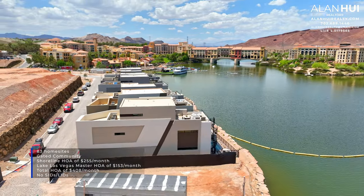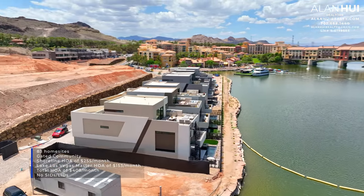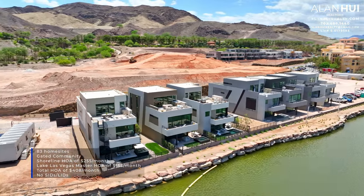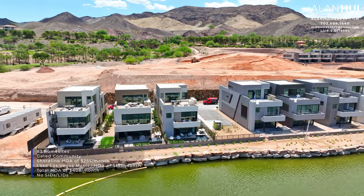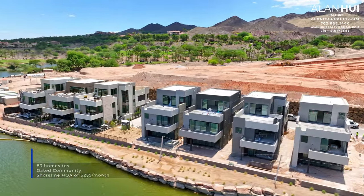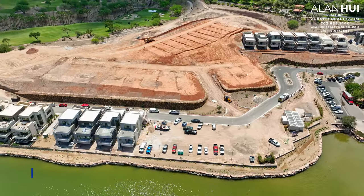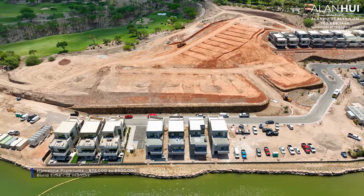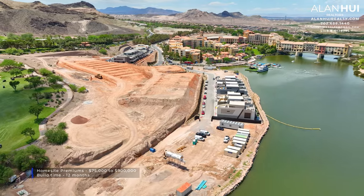The gated community of Shoreline features 83 home sites. The HOA is $255 per month, and there's a Lake Las Vegas Master HOA of $153 per month. The total HOA is $408 per month. There are no SIDs or LIDs. Homesite premiums range from $75,000 up to $900,000, and the build times are approximately 12 months.